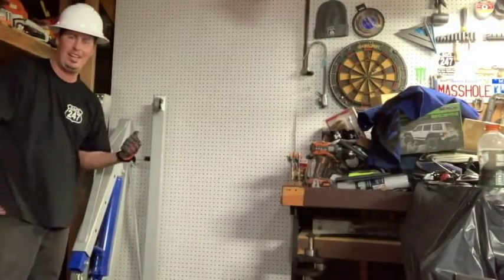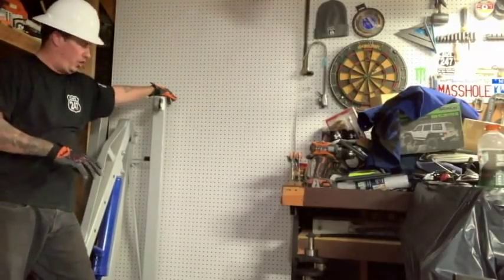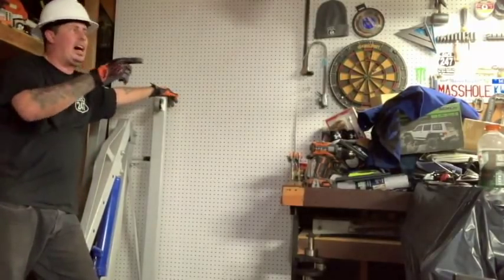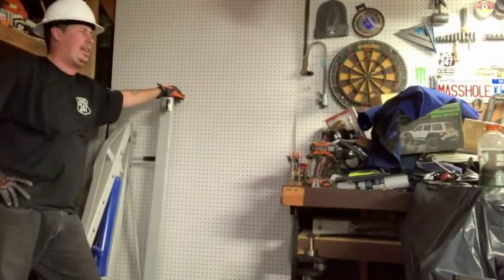Bam! That's what I'm talking about. Space! All right. Item number 2 that has just been absolutely always in my goddamn way is the oxy and acetylene torches. Now, it's nice to have them. I had thought about selling them. I thought about getting them filled.